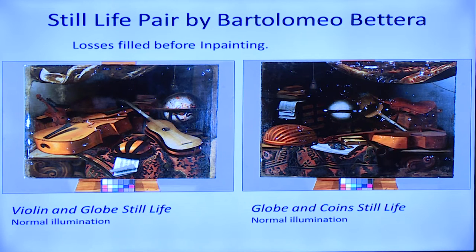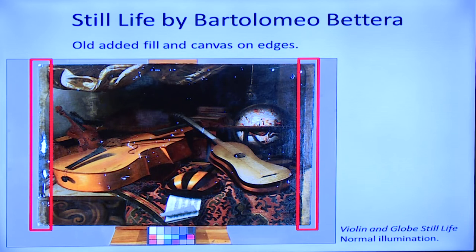Now the other painting, the coins painting, just basically was bigger. And so I think it's as simple as they took the violin and globe painting and just made it bigger so it would be symmetrical with the coins painting. Okay. And this is maybe beating it to death here, but you know, these two strips were added.